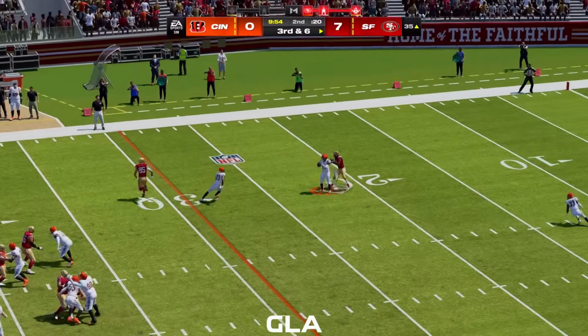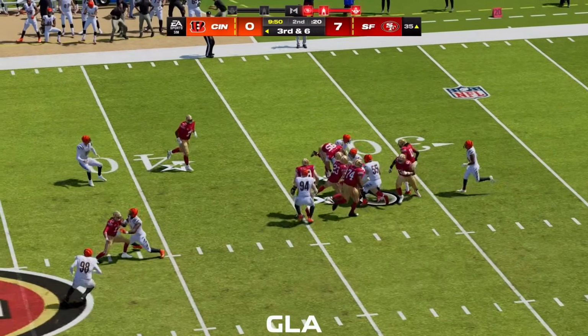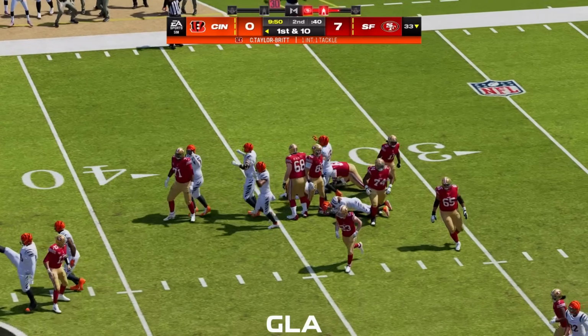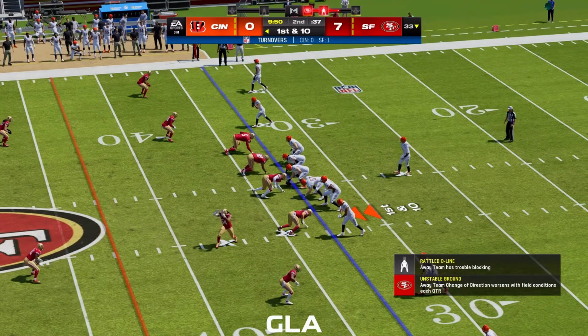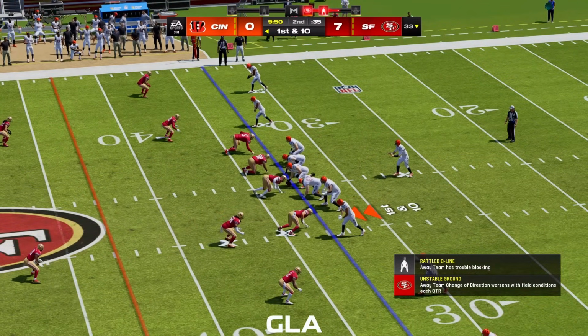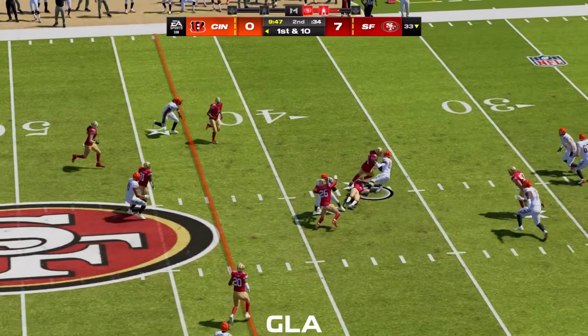Here's Purdy now on third and goal. Trying for Ayuk, but it's intercepted. And the Bengals are going to take possession here at their own 33. Burrow going to lead up the Bengals here, first and 10 at the 33-yard line. He'll set up to throw from the gun.